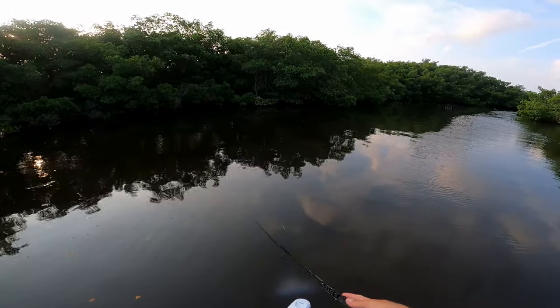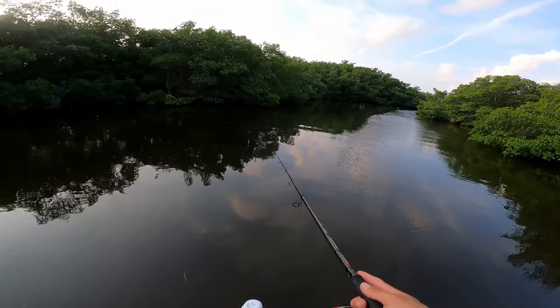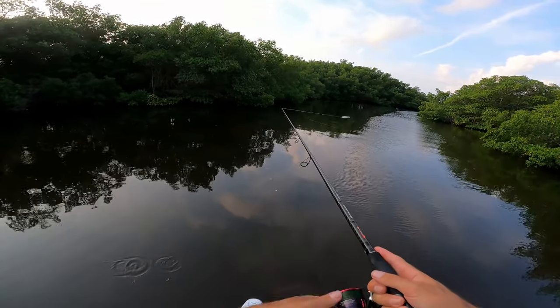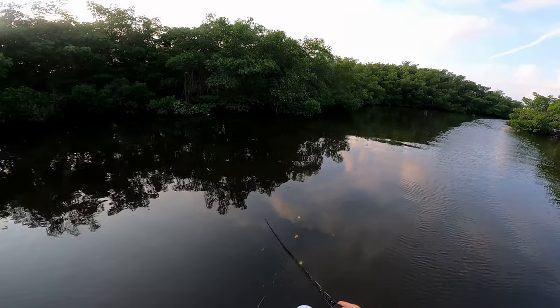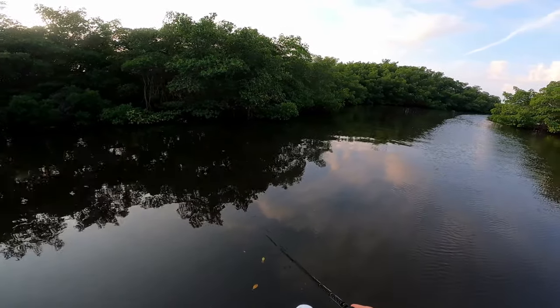Got the small shrimp on my other rod, so as soon as we get out of here, I'll rig that up, or grab that rod at least, and see if there's any reds on the bottom.